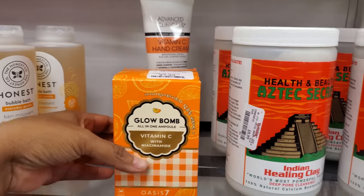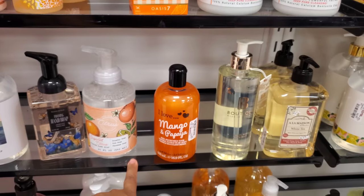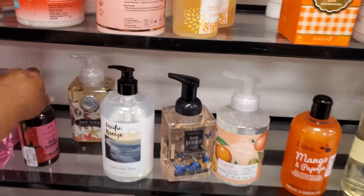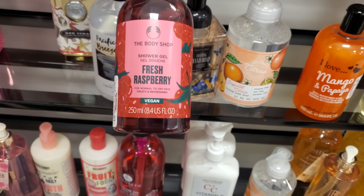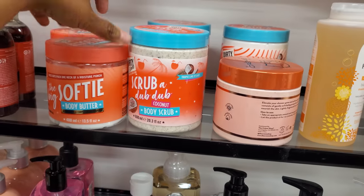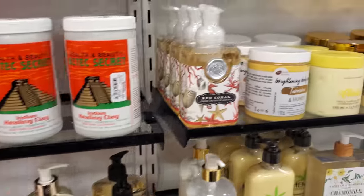Oh, this is a new one for Eat. $10 for the large one. I love mango and papaya. That is only $4. Okay. Fresh raspberry, The Body Shop. Of course, you know it's vegan. And we have tons of body scrubs. We've seen these plenty of times. Are you sick of it?